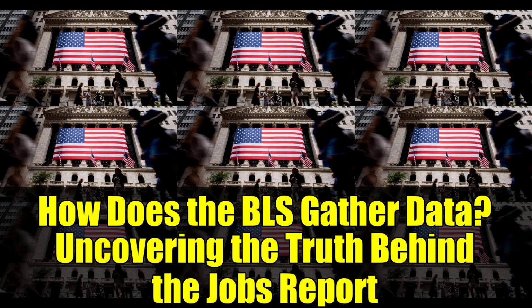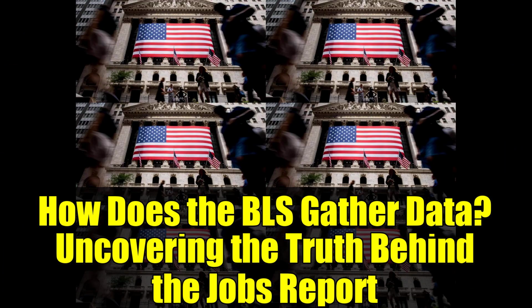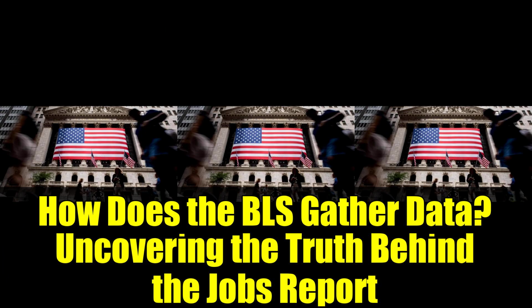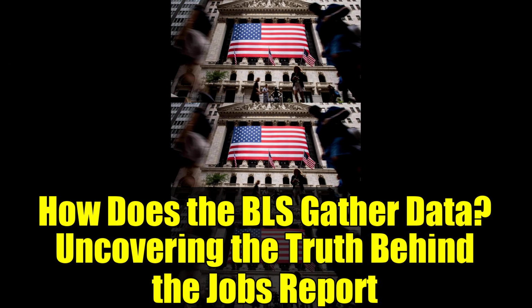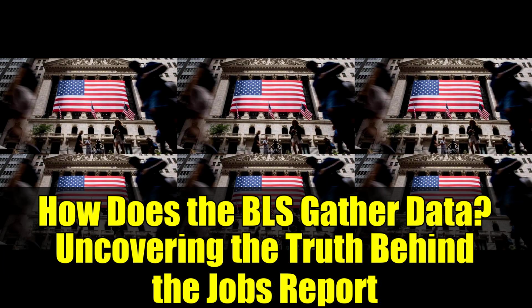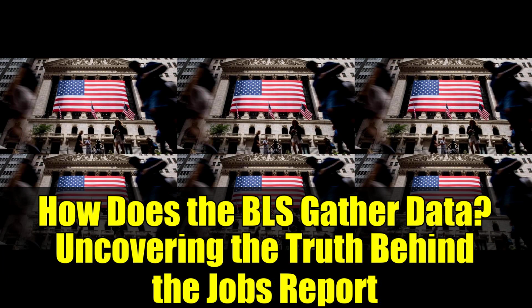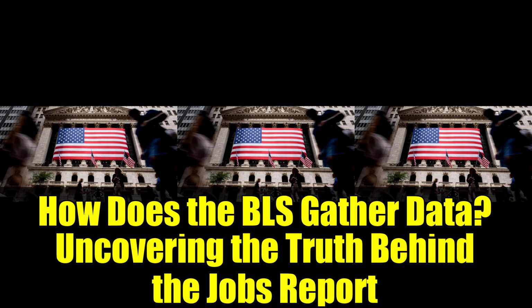So, how does the BLS gather data for the jobs report? The process, known as the Employment Situation Summary, begins with a survey of American households. The current population survey reaches about 60,000 households nationwide, with around 2,000 trained employees conducting interviews. The sample changes periodically, and no household is surveyed more than 4 months consecutively. Each month, 1/8 of the sample is interviewed for the first time, 1/8 for the second time, and so on.